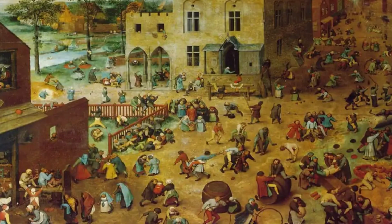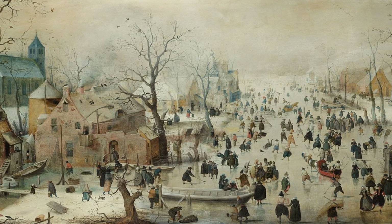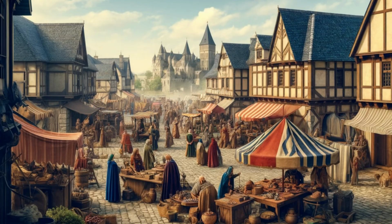The climate in Europe began to change in the late 14th century with the onset of the Little Ice Age. Colder temperatures may have reduced the population of fleas and rats, making it difficult for the disease to spread. After the Black Death, many cities began to invest in sewage systems, street cleaning, and garbage removal. This reduced the population of rats and fleas, the main vectors of the disease.